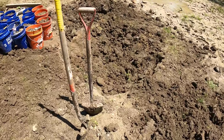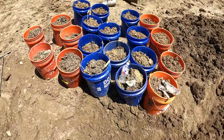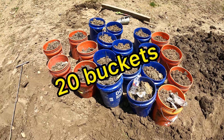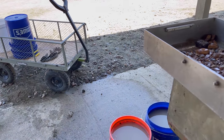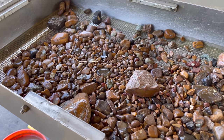Filling in the hole. Then I'll start carrying buckets to my cage. Come out here tomorrow and get 18 buckets washed. Washing buckets from the hole. Two buckets. Here's the second bucket, top classifier.